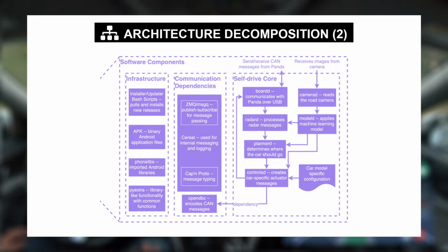The first scenario is that the lead car brakes or slows down. In this case, Board D will receive the messages from the Panda and publishes these messages. Radar D is listening and will combine the radar CAN message with the data published by Model D and publishes a radar state message. This radar state message is picked up by Planner D, which creates a planning of the path the car needs to take and publishes this plan. Finally, Controls D converts this path published by Planner D into CAN messages in a car-agnostic way and sends it back to Board D, which then writes them to the car's CAN bus via the Panda.